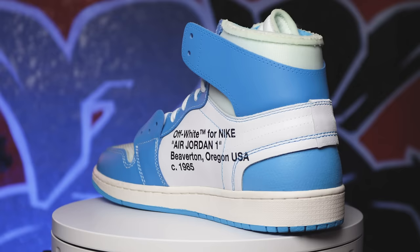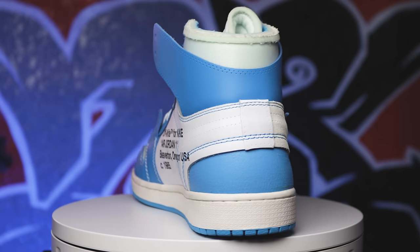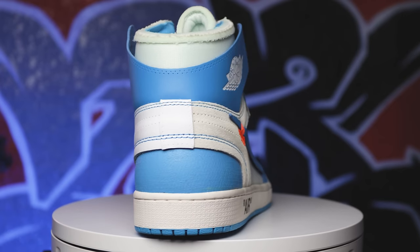Now this shoe, I actually haven't had a chance to wear just yet because I had multiple deadstock pairs. But for some reason, I didn't find it in me to wear them just yet because at that time, everybody was rocking these and I just didn't feel like rocking them. So, the UNC Off-White Air Jordan 1. I traded one of my pairs for this camera that I'm filming on right now.